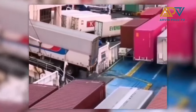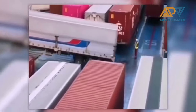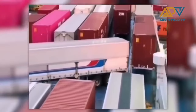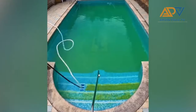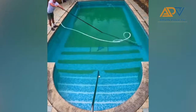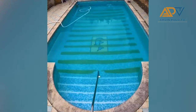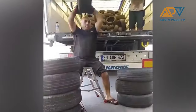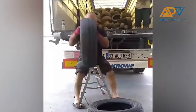He might be the best at parking I've seen. This is how pools are cleaned. How did he do that? Always work smarter, not harder. This is how you work when you pay them well.